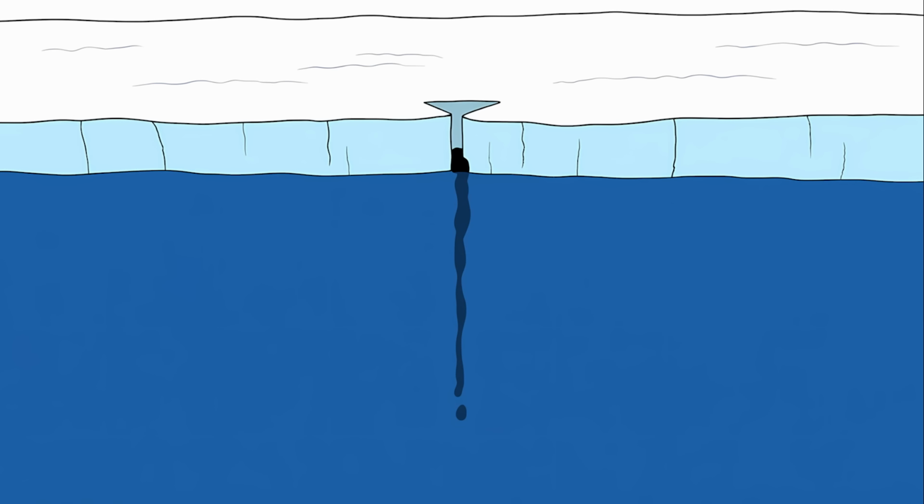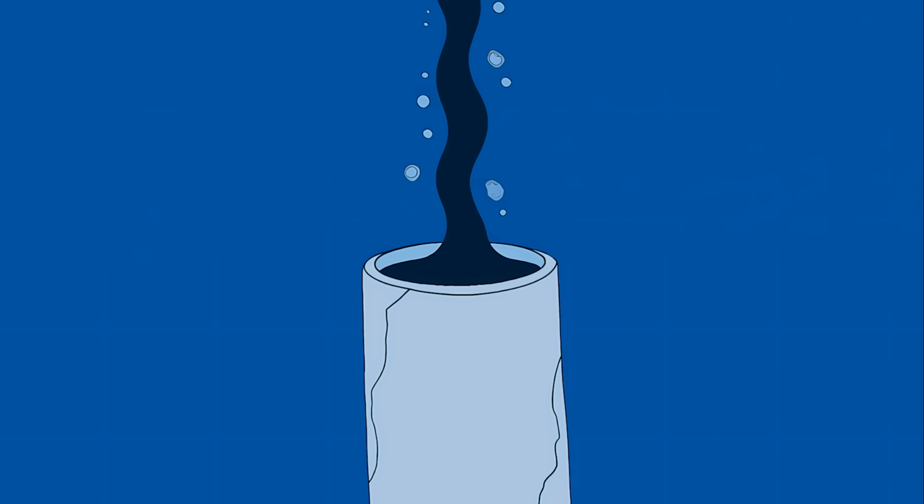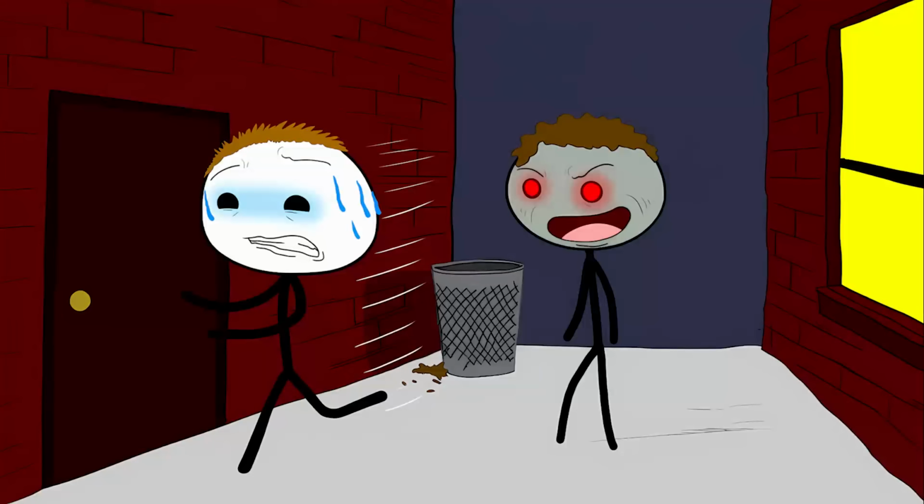These things form when super cold brine leaks out of sea ice. You might think all ocean water is salty, but this stuff is way more concentrated. This super salty water is so dense it sinks straight down, creating a tube of ice around itself as it goes. It's basically like an upside-down icicle of doom. They creep down slowly, like a horror movie monster that doesn't need to run because it knows it'll catch you eventually.